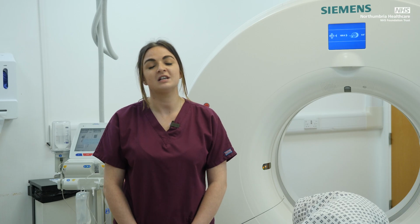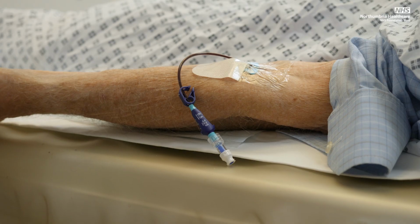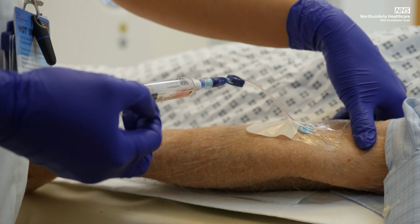We will then ask you to lie on the scan table and we will run through all the safety questionnaire and we will make sure you've taken all the preparations ready for your examination. So we will insert a cannula into your arm or your hand to give you a drug called Buscopan. This is a muscle relaxant and it helps us achieve better pictures and can help with the cramp that you might experience during the examination.